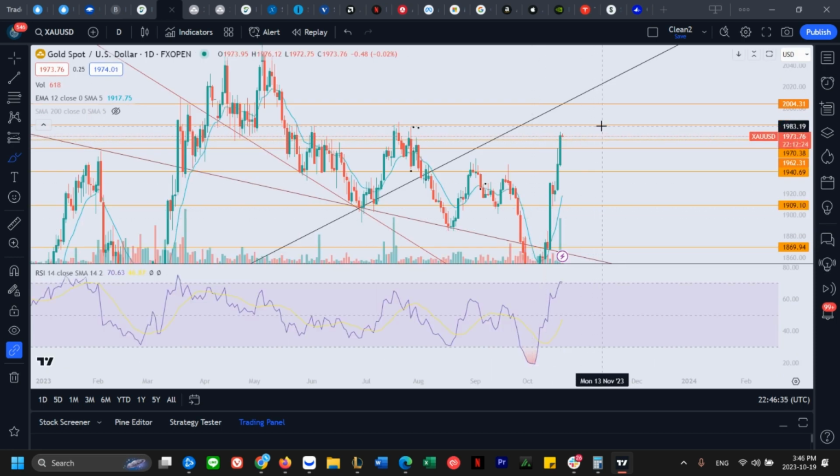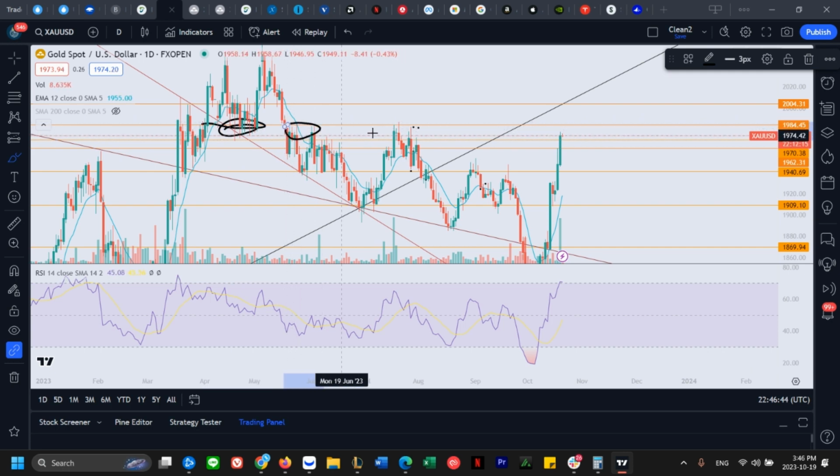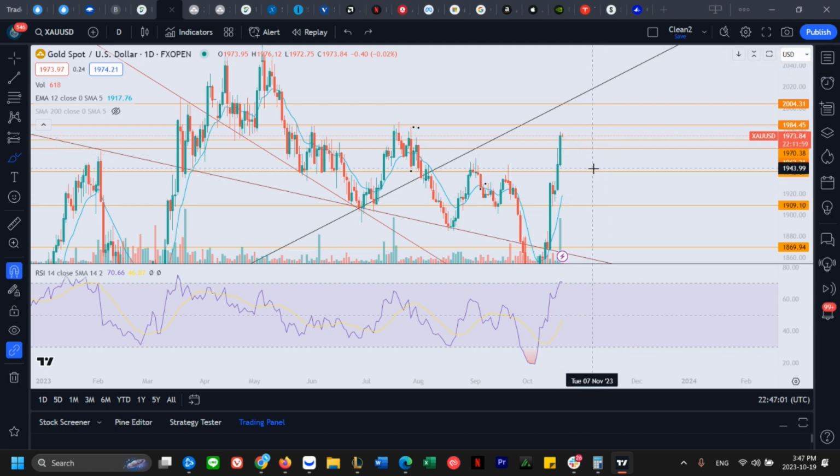And we're probably going to come up to test this 1983 zone. You can see the amount of times that we have bounced off of there. The amount of times we have rejected from there. And here as well rejected. So prices are currently below it. So there'll probably be some kind of rejection there as well. So we'll see if that happens when we hit it. Doesn't mean it's going to reject and then roll over like that. Just means that we might need to consolidate a little bit, take a break and see where it wants to trade after that.